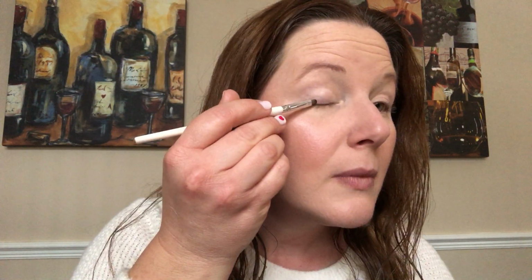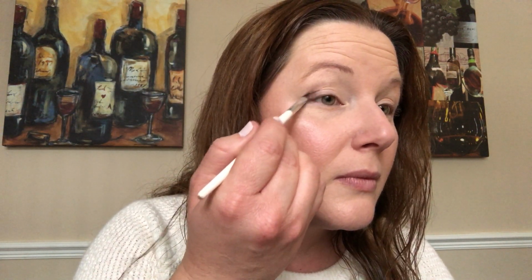Okay, then I think we're gonna start with doing the outer V. So I'm gonna get a slightly smaller brush and I'm gonna go in and let's do kind of like a, this is almost like a chocolate purple color. It's very pretty. All right, so I'm gonna start by just dragging across the bottom here to create like an outer V. And I'm gonna go up into my crease. And then I'm gonna kind of shade it all together to give that V look. It's a very pretty color.